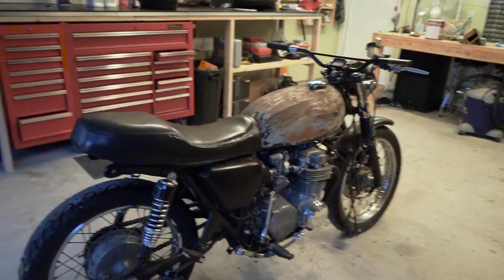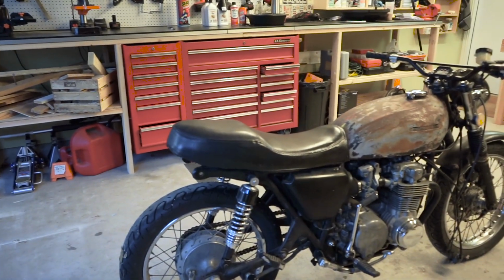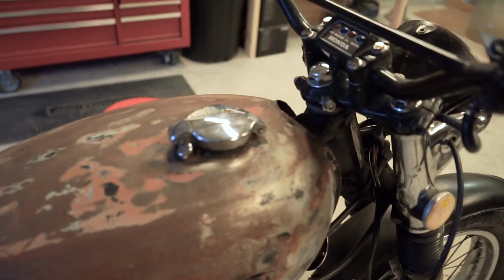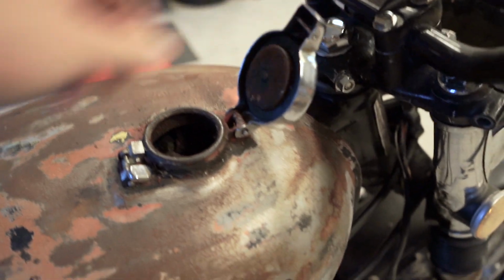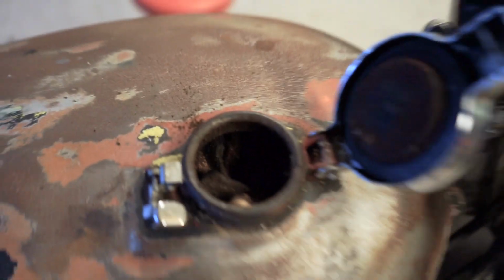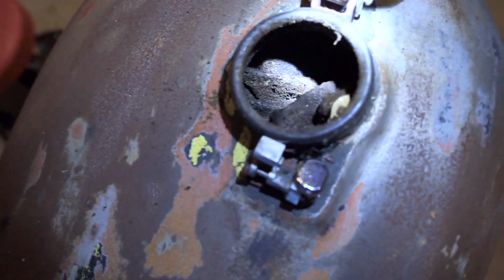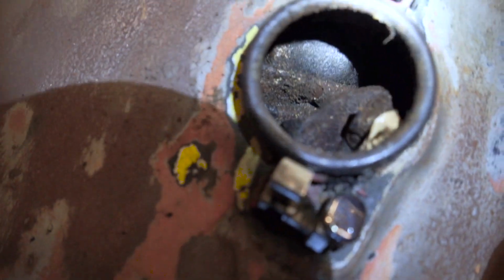One thing I wanted to show you about this bike, that I have never seen before, is the inside of this gas tank. So let me grab a flashlight. Check out the inside of this gas tank. What in the hell is going on?